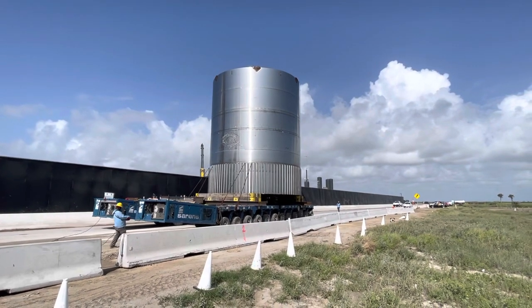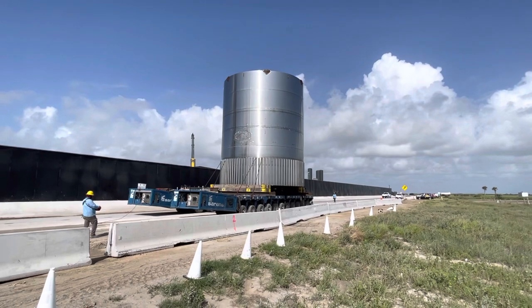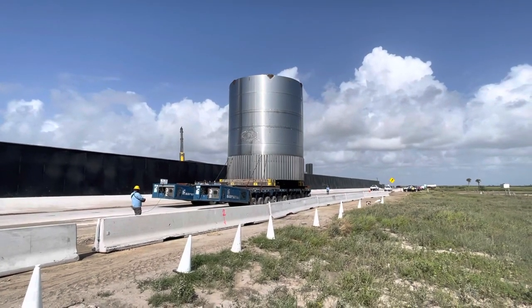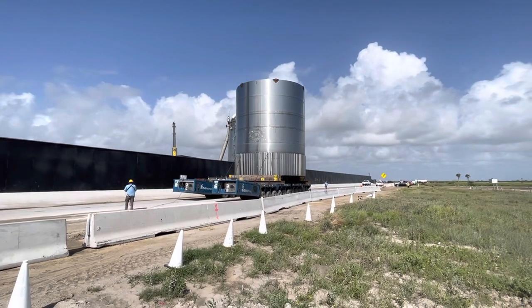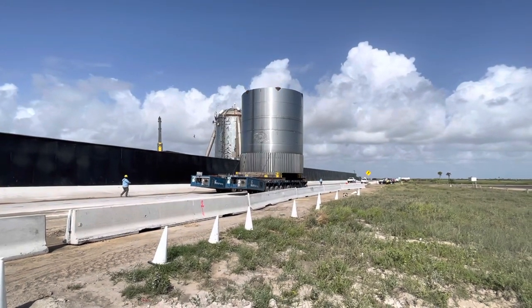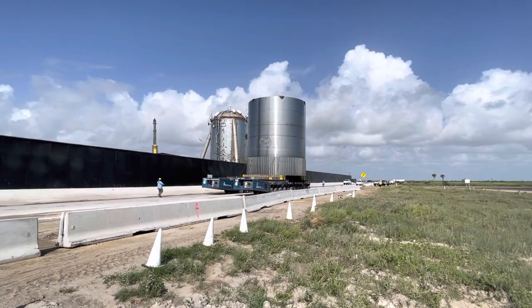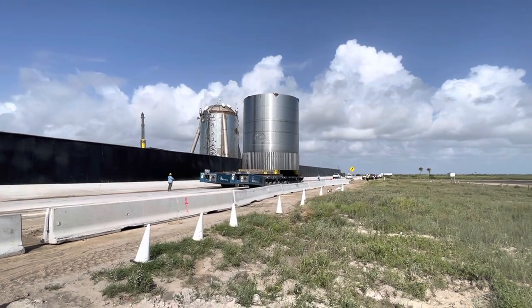BN 2.1, or the booster that was used for cryogenic testing here at the SpaceX Boca Chica Starbase launch facility, is now on the way to the SpaceX build site, just up the road about three quarters of a mile. They're going to park it, at least temporarily, just outside the SpaceX sign over there.